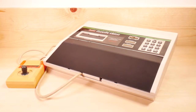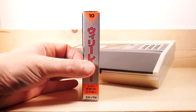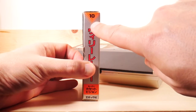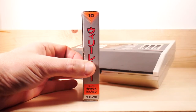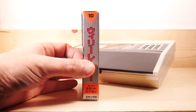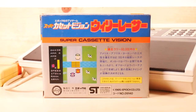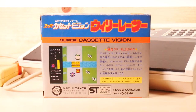But let's start with today's game, and that game is Wheelie Racer. For those of you who are into that kind of thing, this is game number 10, and the Super Cassette Vision did have them numbered for the most part. I think later ones did not have that, but this one's number 10. And this is the back of the box, which I can't really say much about because I can't read any of this. That said, I can read 1985 Epoch Company Limited, but everything else is Greek to me, but it's Japanese to me.